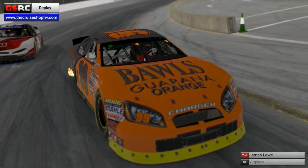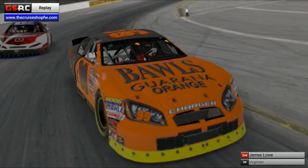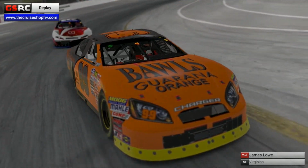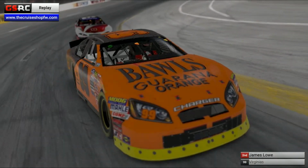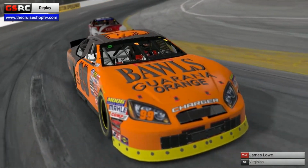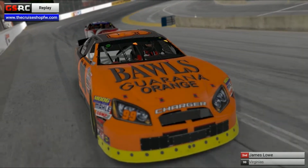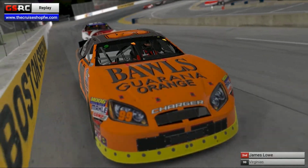Overall, not too bad considering I don't really care for this track too much. But as soon as we started off there, I knew I was going to be in trouble. The car wasn't driving anything like it was in practice, so I'm not sure what the deal was with that. But I knew I was going to be in for a long night there. But we just tried to settle in there and get what we could get.